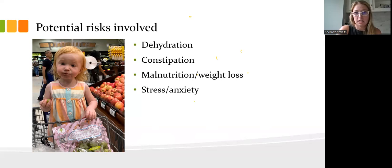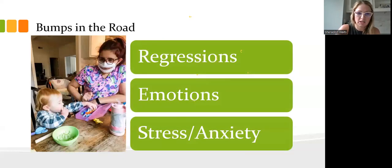So stress and anxiety, from the parent or caregiver standpoint, or the patient, the kiddo. Obviously, Mabry was less than 2, so she didn't really know what was going on. And she's a super happy-go-lucky kid all the time, so it didn't outwardly appear to us that it caused her any issues. This is Mabry working with her home speech therapist that we had for like 2 years. Loved her so much.